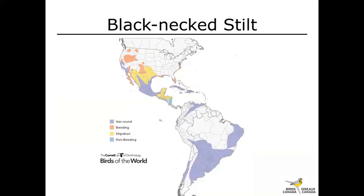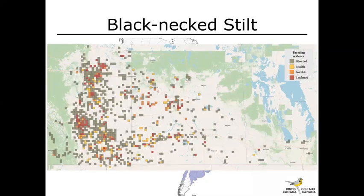And interestingly enough, if you look at most range maps, you're going to say, what the heck? Why are we talking about this in this prairie wetland talk? Well, they have been increasing on the prairies, and we have had them nesting across a fair bit of Saskatchewan. During the Breeding Bird Atlas, we recorded a bunch of them nesting. So they have infiltrated Alberta and Saskatchewan, a little bit of Manitoba to some extent, but they're increasingly common on the prairies in the last 10, 15 years or so.